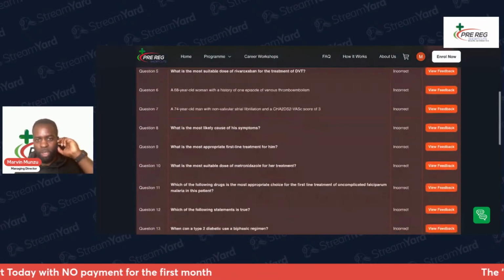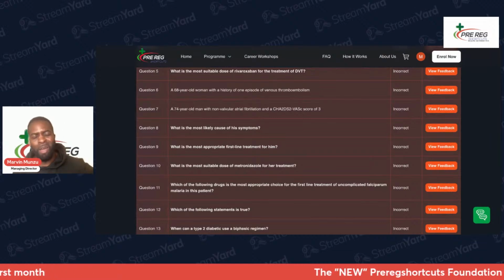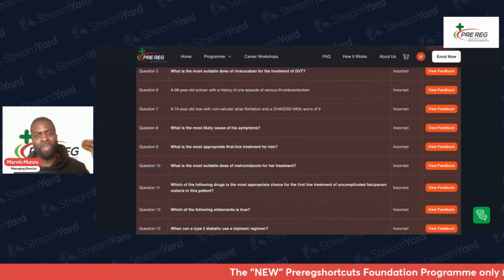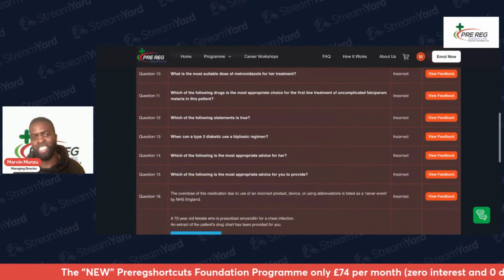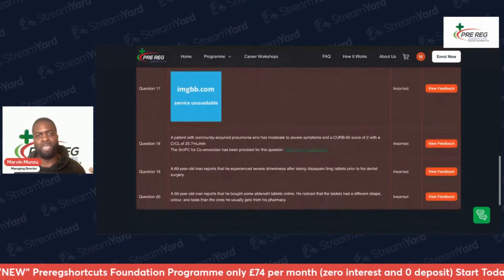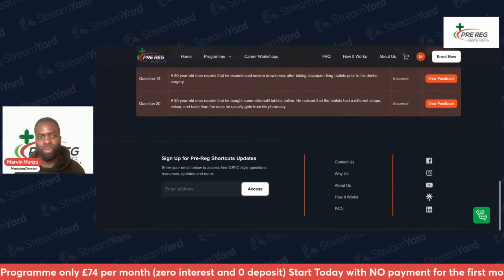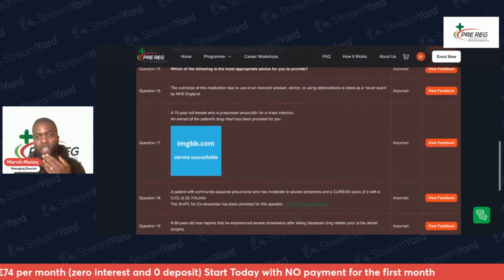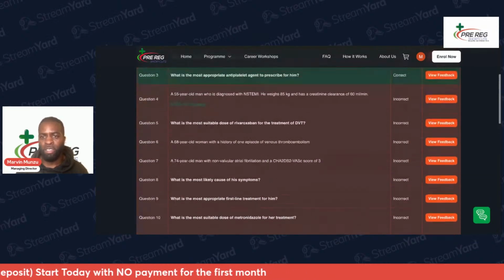So what I was saying is, compared to perhaps some banks out there that just give you the answers, but they don't really give you detailed rationales, right? They don't give the detailed explanation. It might just be, yes, the answer is C and that's it. But it doesn't really explain to you why the answer is C. So with this, you have feedback on each answer with a detailed, up-to-date answer for you.